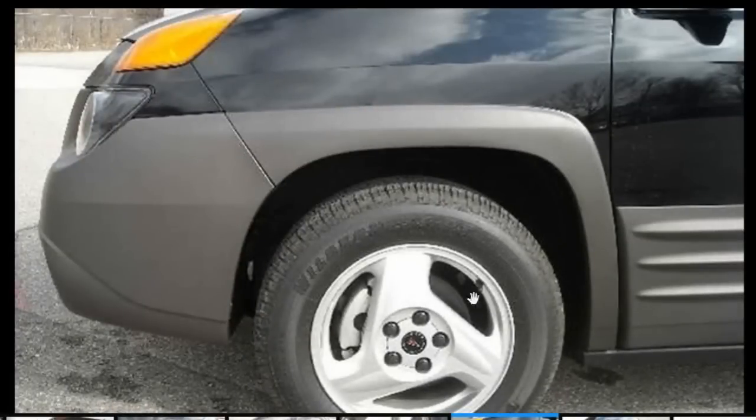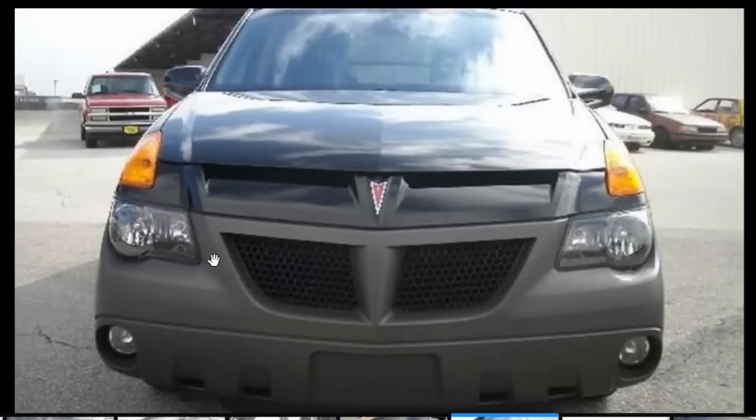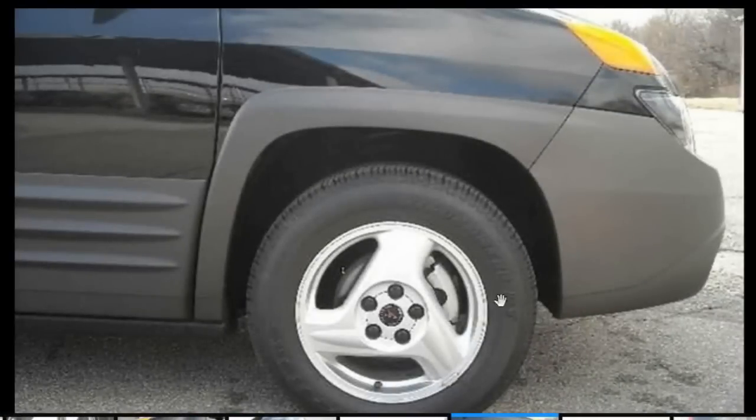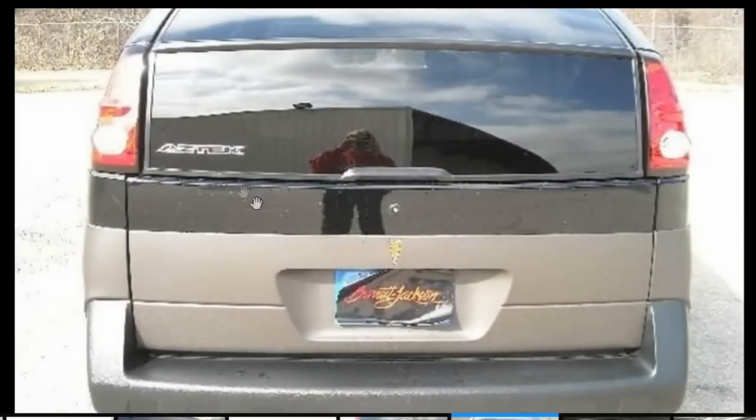The wheels look fantastic. Here's a front shot. You can see the headlights look nice and shiny. They don't have any of the film over them. The back side, or passenger side, of the vehicle, again, nice looking wheels. And then a straight view of the back. The emblem is 100% intact.